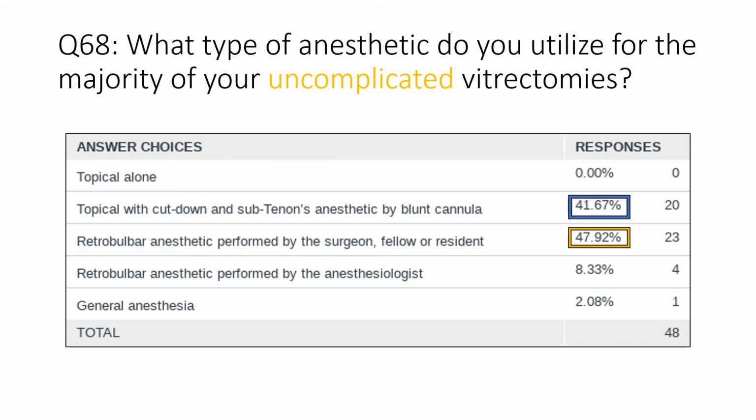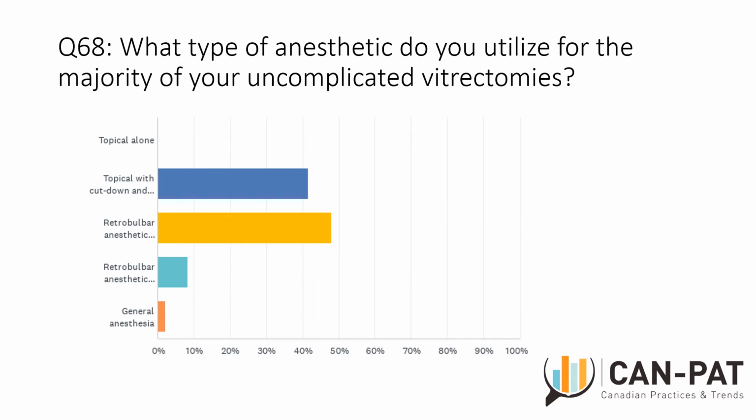Now turning to the surgical questions from the CANPAT survey, participants were asked, what type of anesthetic do you utilize for the majority of your uncomplicated vitrectomies? Responses to this question were fairly evenly split between topical with cut-down and subtenons anesthesia by blunt cannula and classic retrobulbar anesthesia performed by the surgeon, resident, or fellow. General anesthesia was rarely used in these cases.